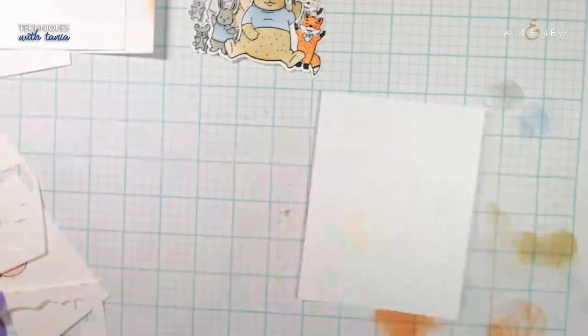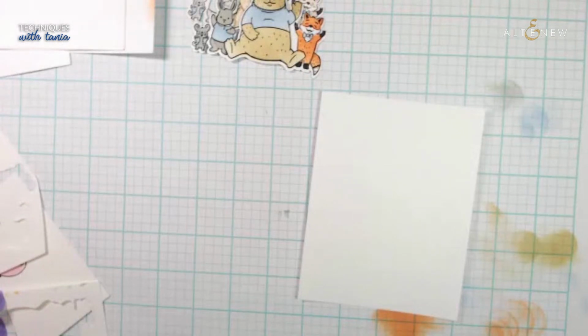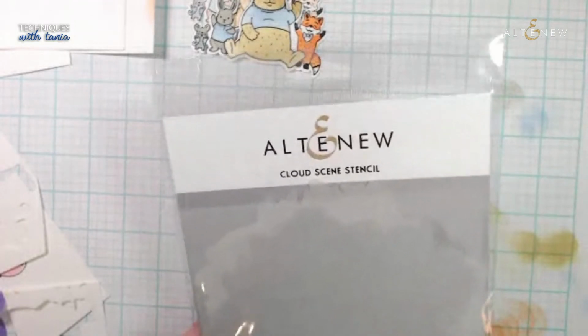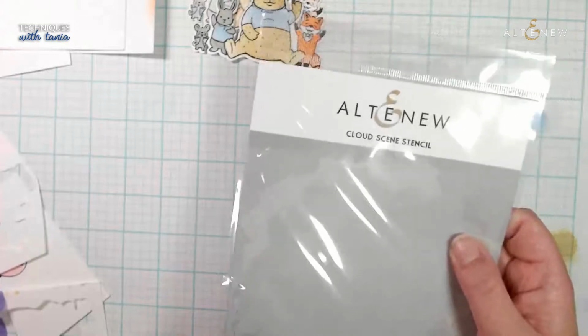All right. So I want to make a scene. Hopefully you'll like it too. And I have to tell you, these two, when Altenew came out with both of them, I totally jumped for joy. And the biggest one that I jumped for joy, and if Lilith is still on here, she can tell you, it is the Cloud Scene Stencil. All right, how many of you guys purchased this? I have a ton of cloud stencils. I have to tell you, I know I work with them, but I love the Altenew Cloud Scene Stencil the most. The clouds that it makes are just perfect. I've never seen more perfect clouds than those made from the Cloud Scene Stencil.